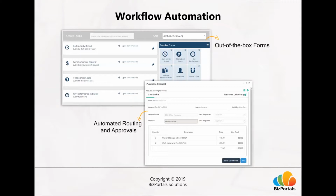You can also automate and bring in workflows from different systems such as ERP, CRM, sales, and finance, and so on. So the things BizPortals 365 can automate are vast.